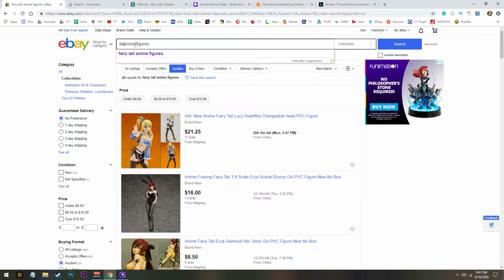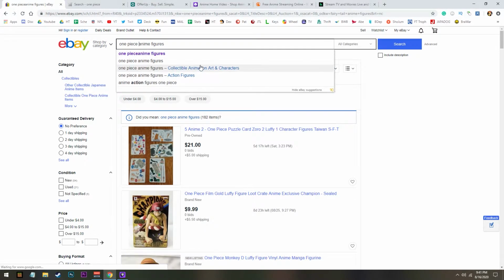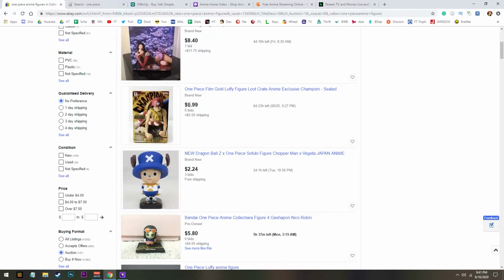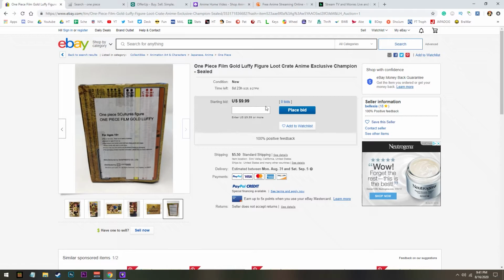Now if you do One Piece, you can see this one is $9.99 plus $5.50 shipping, which is pretty cheap. Its market price for this kind of figure would be $25, but you'll have to wait 9 days to get it unless there's a buy now. Yeah, there's no buy now, so you have to wait.